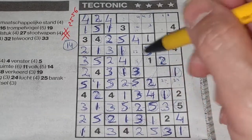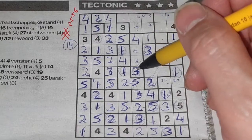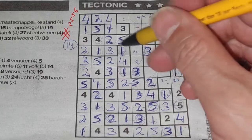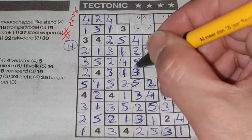Alright. Now we have two boxes left in this L shape or L construction. Figure 2 and 5 are missing. We see here 5, no 5 there. 5 should be here, and 2 goes there.